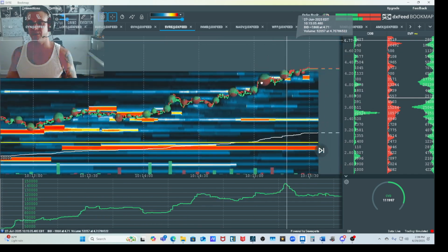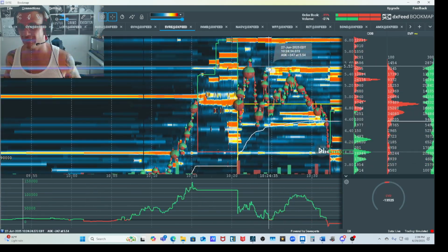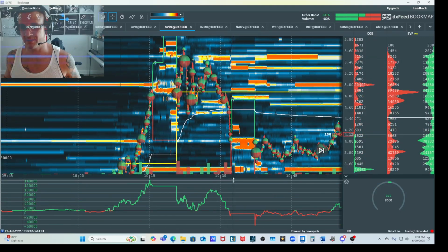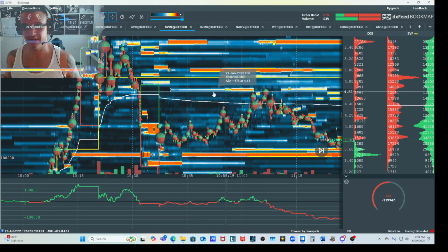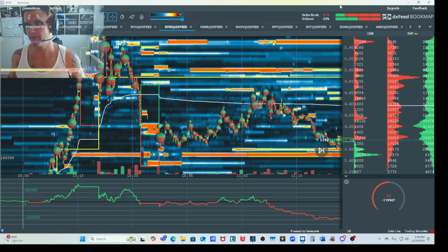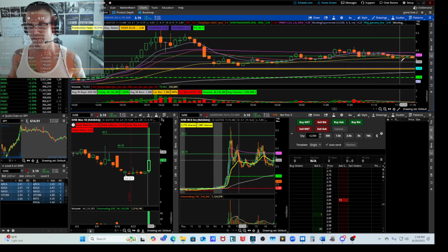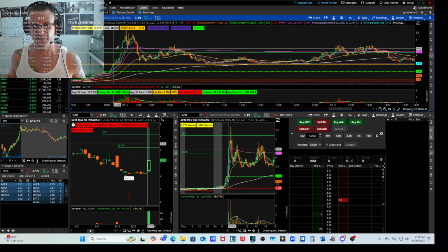Level 2, you had to be on that one with this one. Nice halt up out of the unhalt, kind of fails, and this is where it starts to get offer heavy, and then it holds back down, trades sideways, tries to rotate into a down halt levels right here actually. No level right there. Let's go look at that. That's the down halt level.